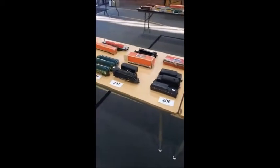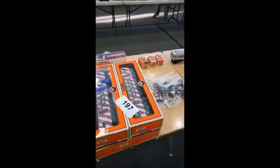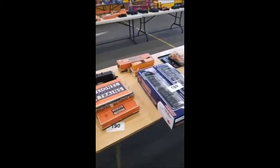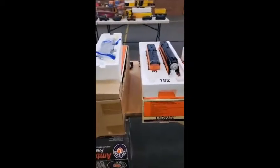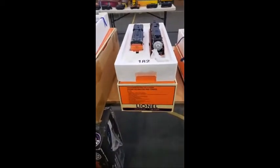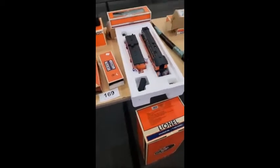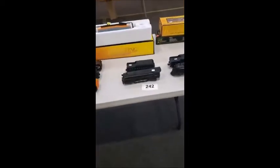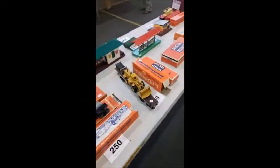Do a real quick walk on some postwar Lionel. A lot of postwar Lionel. A little bit of, there's some Atlas. Just all kinds of things. Oh, here's another. This is a GS4. We'll go back to this one. And the GS2. So we got two pair of Lionels this morning, a GS2 and a GS4 in Daylight colors. More postwar. There's a modified postwar with a special load.